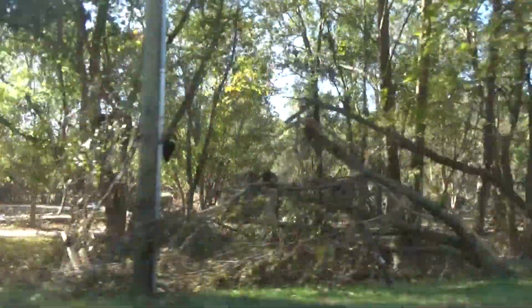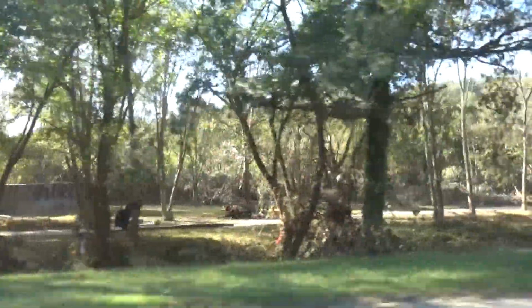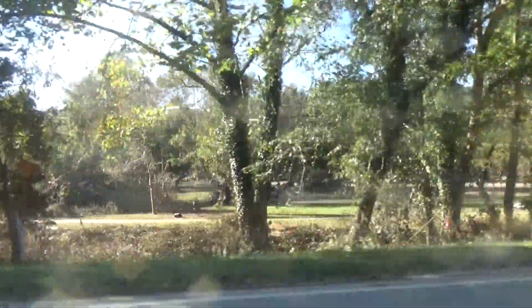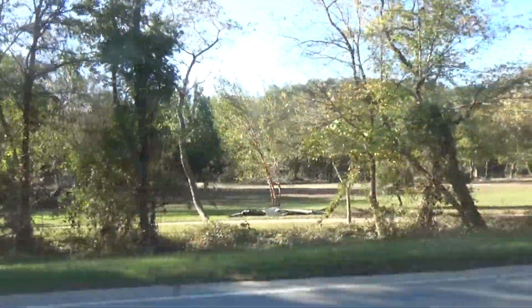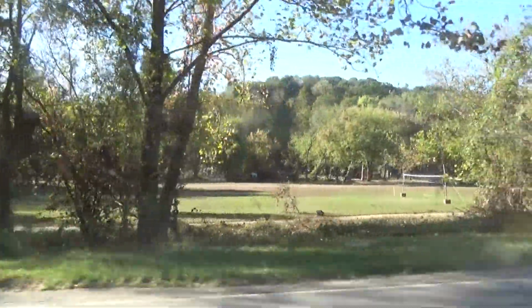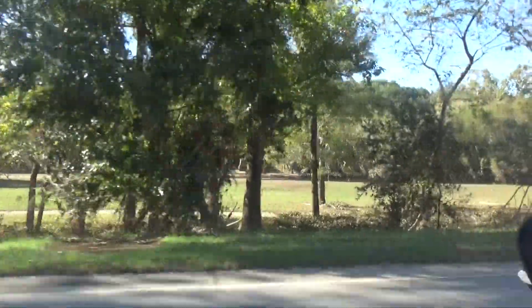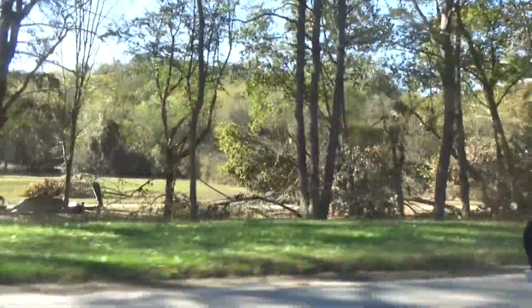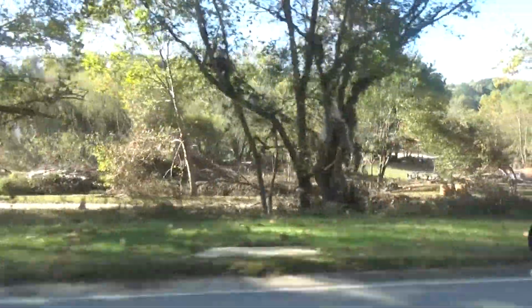I really hope they get these parks open. Riverlink has done a lot of work trying to get the greenways and parks here on the river open. This one looks a little bit better than the French Broad River Park, a little bit better. Hopefully they can get these back up and running.